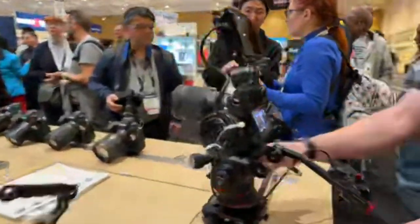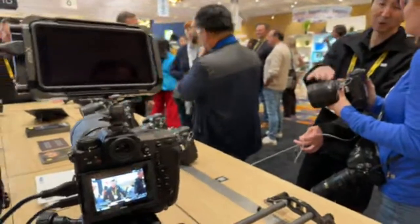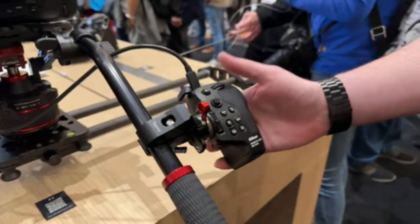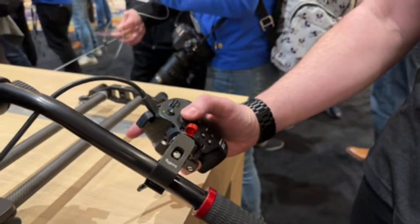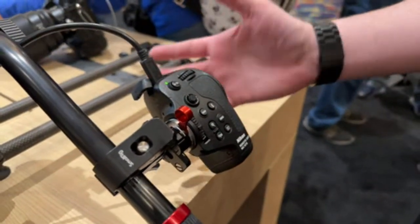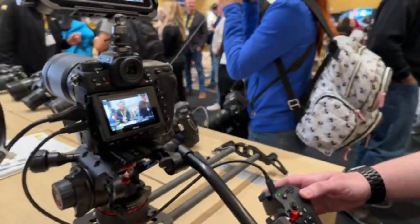Look at this, what do we got here? MCN10 grip. Can you say that again? Yeah, this is the MCN10 grip for the Z9. I can control the camera from this grip, got it connected to a fluid head, can move the focus point, I can access the eye menu, the main menu, change shutter speed, aperture, ISO, exposure comp. That's cool. Yeah, it's awesome.